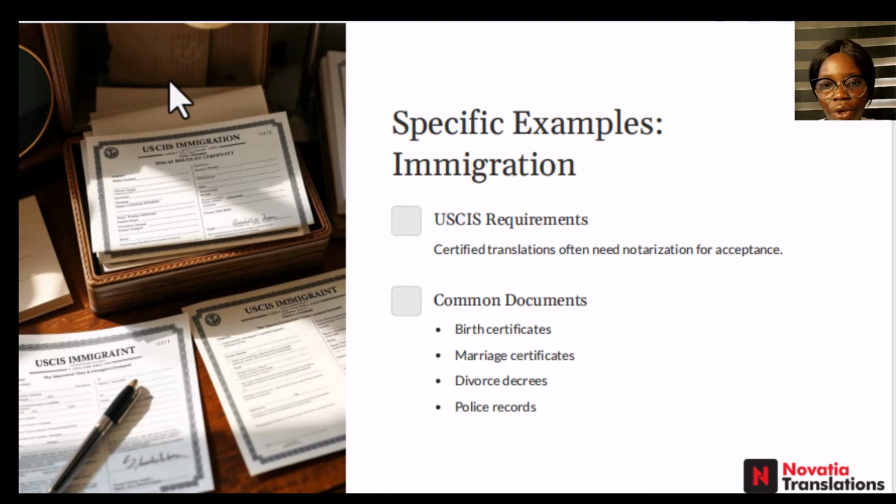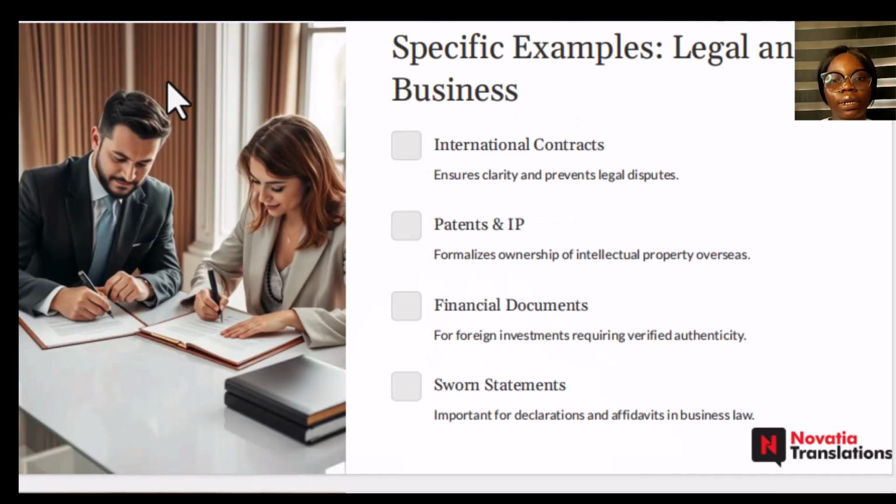So the common documents for immigration, like we've mentioned earlier, are birth certificates, marriage certificates, divorce decrees, and public records. For the specific examples under legal and business, we have international contracts, which ensures clarity and prevents legal disputes. Notarization, when it comes to legal contracts, ensures clarity and prevents legal disputes. Then for patents and IPs, notarization formalizes ownership of intellectual property overseas. Intellectual property, this is when patents come in.